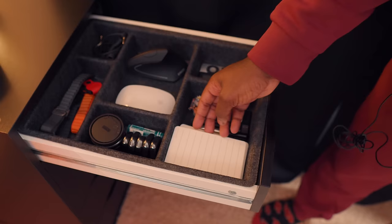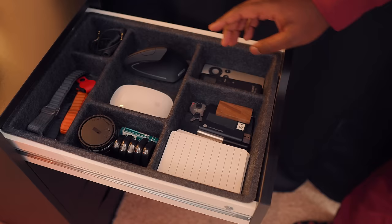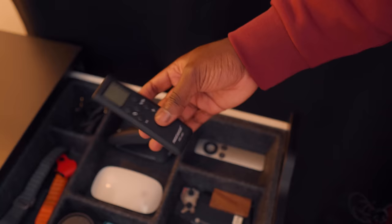I have a brush that is just to clean off my keyboard when it needs some love and attention. I do have a Naruto badge. Man, they made some poor decisions, but that's a talk for another day. I keep an extra SSD drive right there, and I do have some extra remotes. This is for the newer light, and I do have one for my Apple TV.